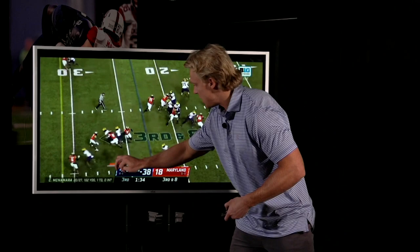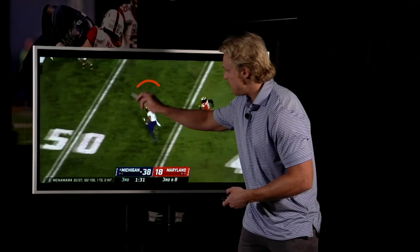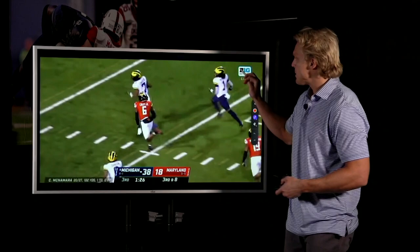Space. I will say it again. Speed in space. Go ahead and check it out. Lick your chops a little bit if you're a Miami fan. I mean, just check that out.